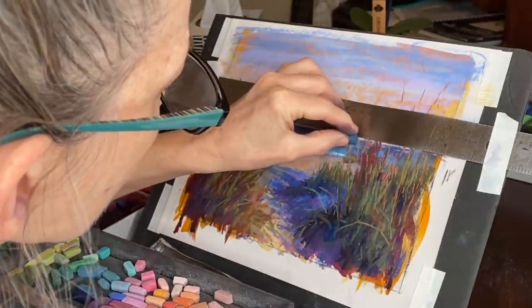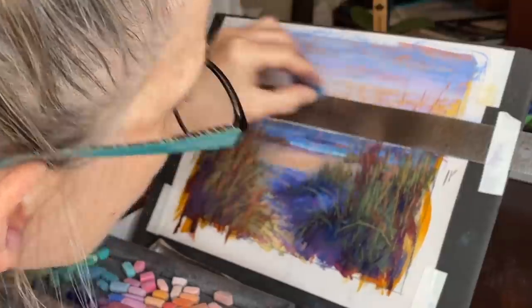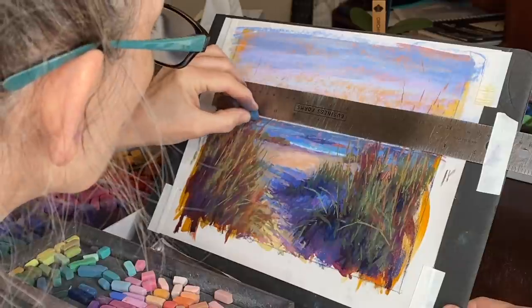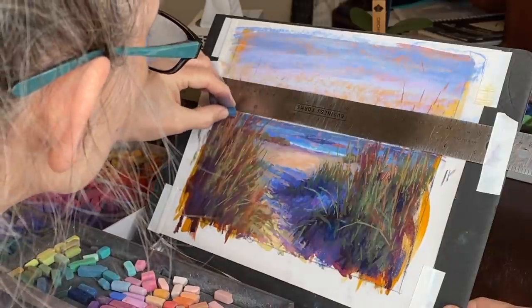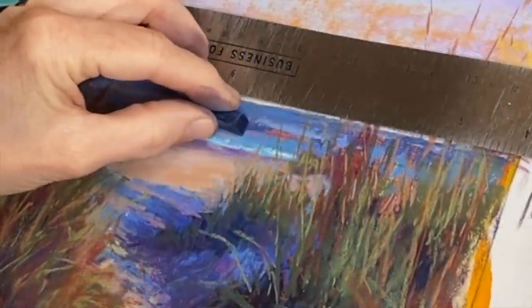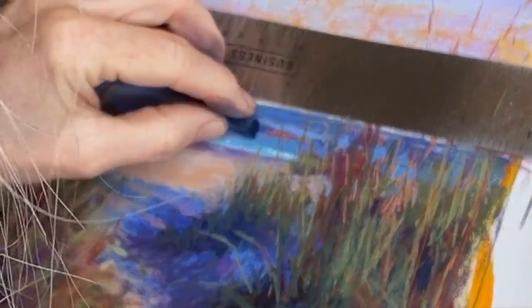This metal ruler is old. It's back from my graphic design days. Oh my goodness, when did I graduate? 1987 from college? Also, pardon my bedhead. I had gotten up in the morning to finish this painting and I did not get the primping gene somehow. I just love to stay home and not have to fix up. Is anybody else like that?